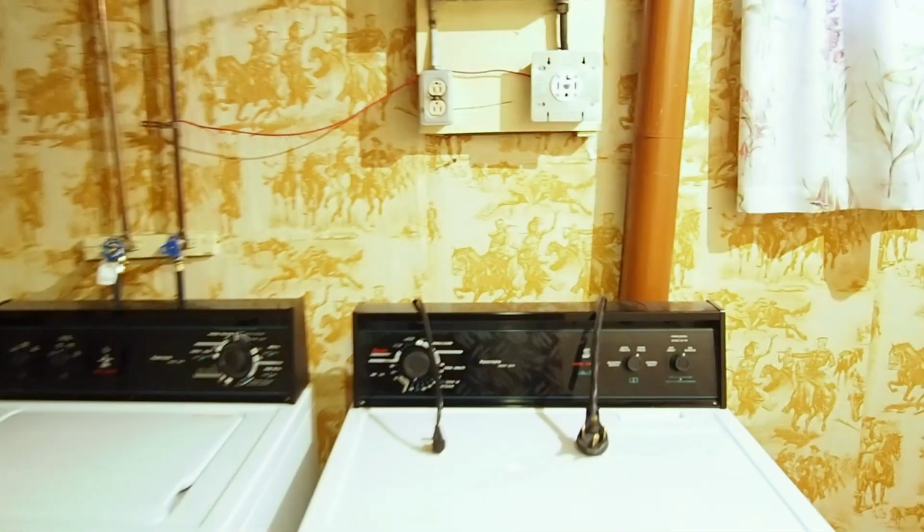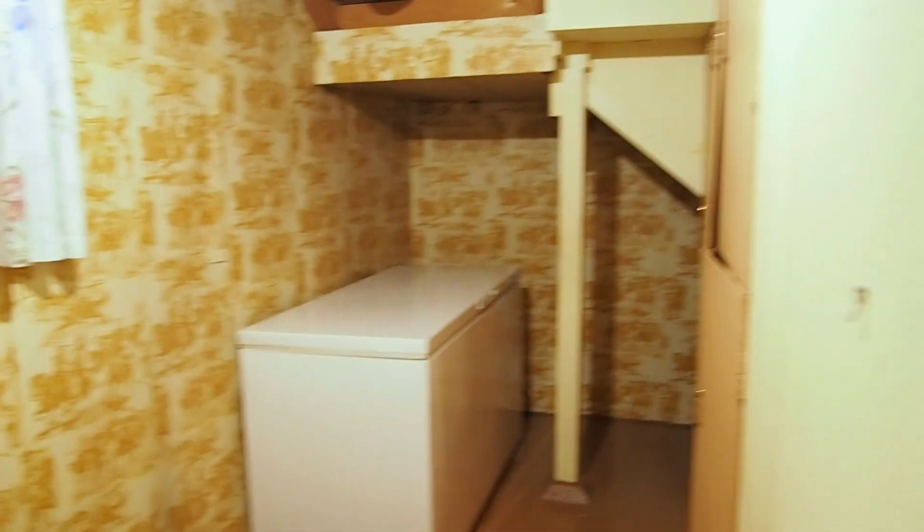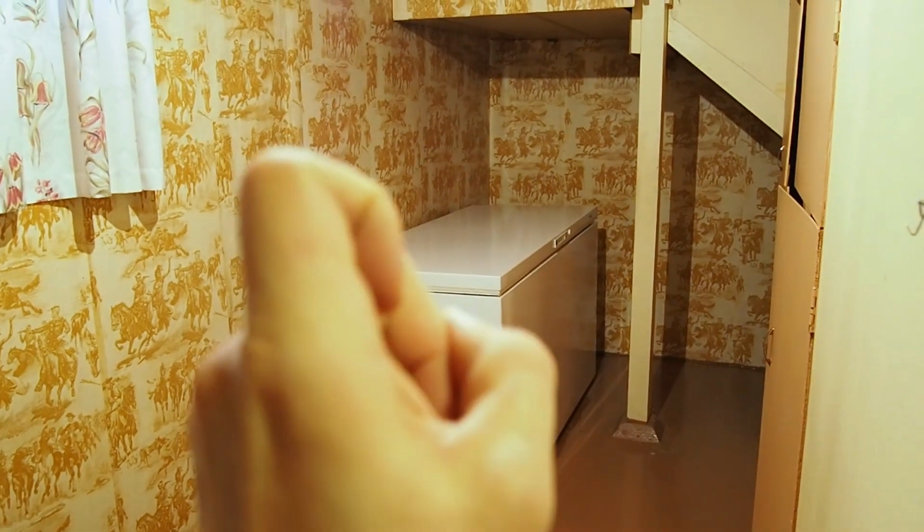but again, there's a lot of just interior dividing walls that don't really need to be here. We are going to try and open up this laundry room a little bit and deal with that behemoth. Yeah, we'll get back to that.